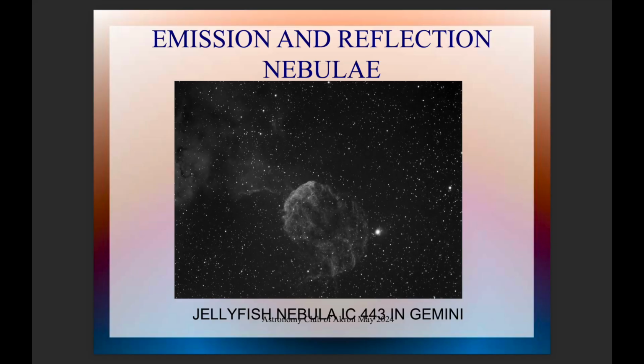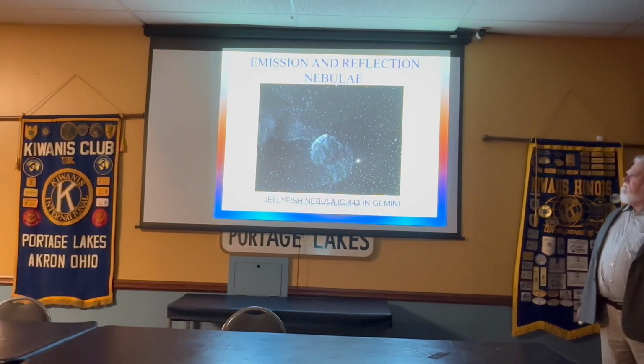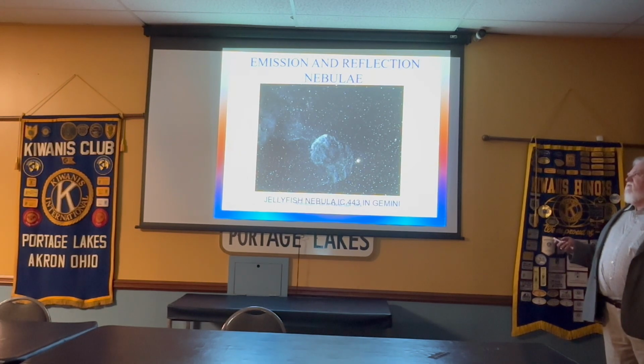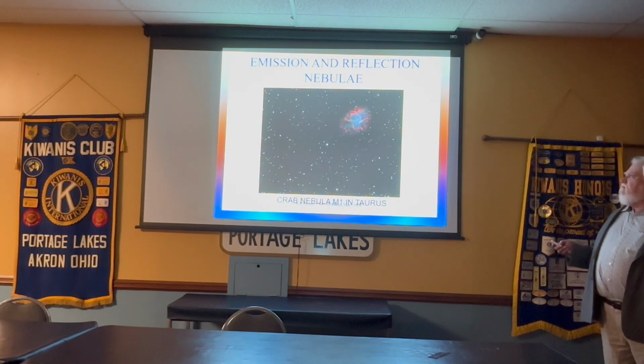Or the jellyfish nebula, which is cool. I think it's attractive. And again, it's not a planetary emission nebula. It's the other kind of emission nebula, an H2 region. Newly birthed stars surrounded by debris.